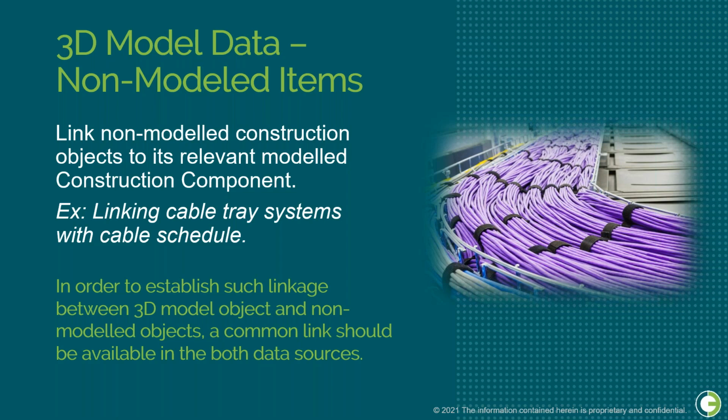The O3 onBuild construction component data model provides an option to link non-modeled construction objects to their relevant modeled construction components. For example, linking a cable tray system with a cable schedule. Once the link is established, then the work package planner could create a work package for cable pulling using the 3D model. In order to establish such linkage between a 3D model object and a non-modeled object, a common link should be available in both data sources.